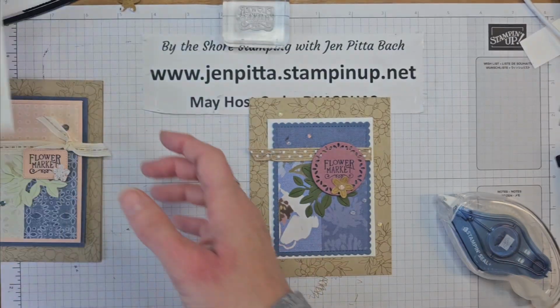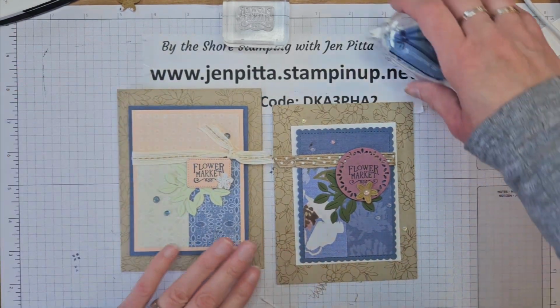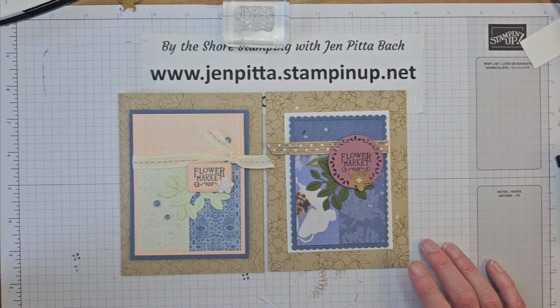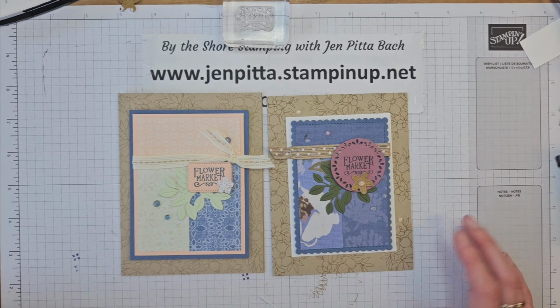Very, very different look than the original. It's a little busier. I think she stamped off on the background, which I did not do. Probably should have. But I still like it. I think it's really pretty. A little bit different. But it's fun how you can do the same exact layout and they look completely different, right? So there you have it.